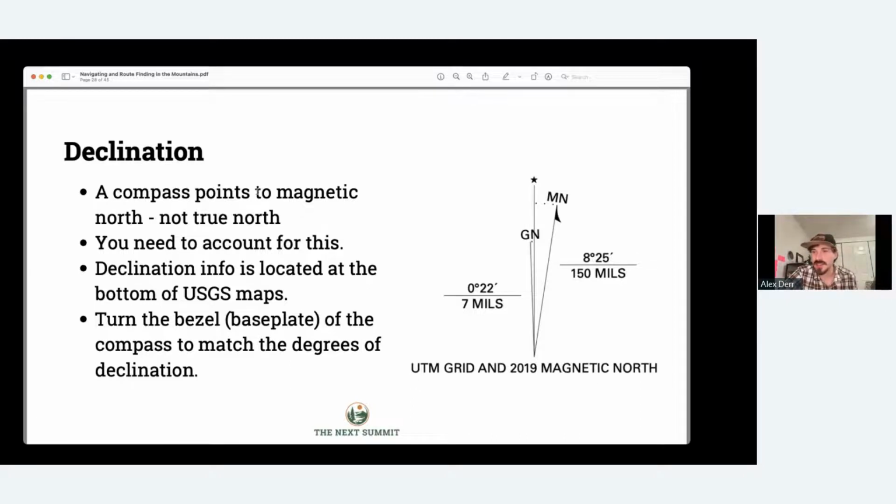I grew up in Wisconsin, which just so happens to line up so that magnetic north and true north are essentially the same thing, which means you don't have to account for anything. So this is something I never had to deal with growing up until now. In other places, you actually have to adjust your compass slightly so that you don't end up 3 or 4 degrees off where you're headed.